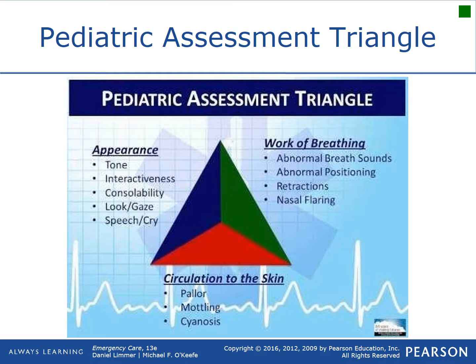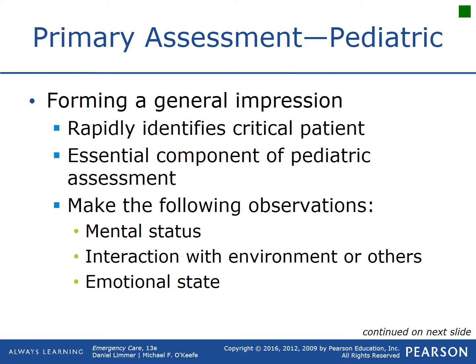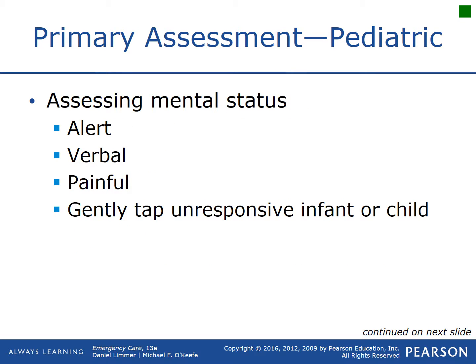And then circulation of the skin. Do you notice any pallor, meaning pale color of the skin, any mottling, where the skin will be red and splotchy? Do you see any cyanosis, any bluing of the skin? So that general impression is going to help you rapidly identify a critical patient. Also make note of the mental status, the interaction, and their emotional state. Remember, for assessing mental status, use the mnemonic AVPU: alert, verbal, painful, and if they don't meet any of those, they are unresponsive. With pain, you're not taking your knuckles and rubbing them into the sternum of this child. You're going to gently tap them on the chest or on the feet.